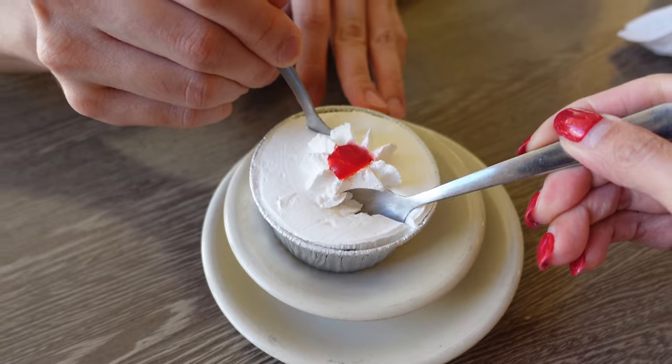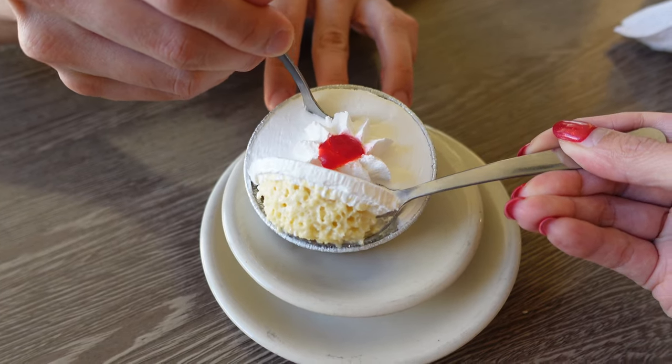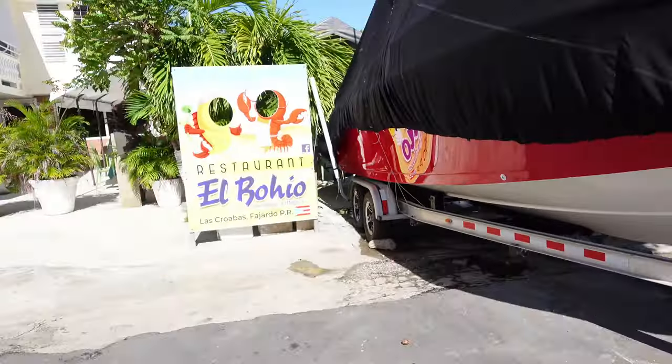Look at that. Soft. But, you know, planning our trips, we decided to be here. Oh, it's so good.